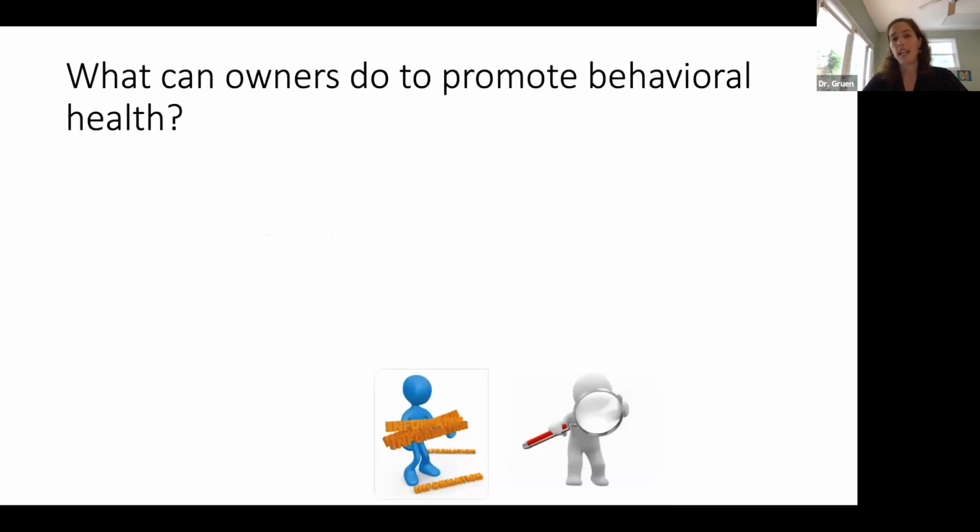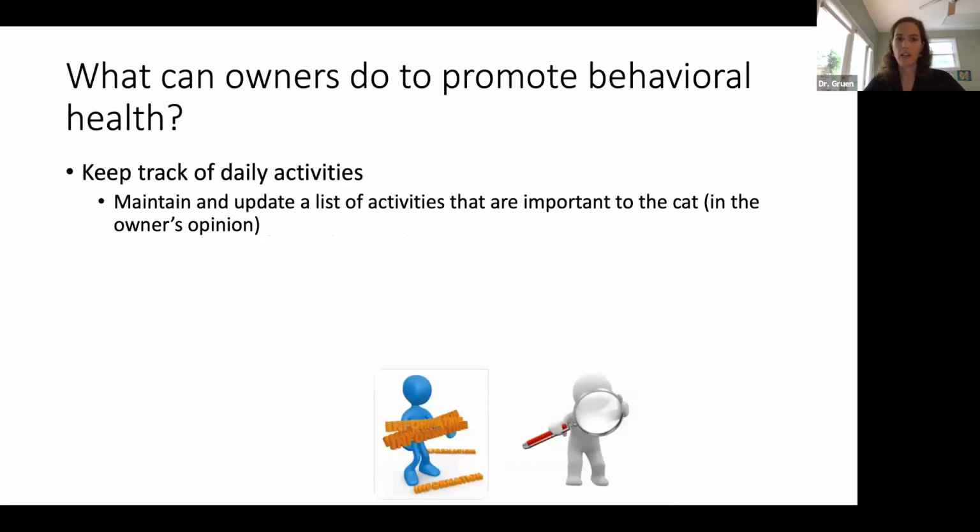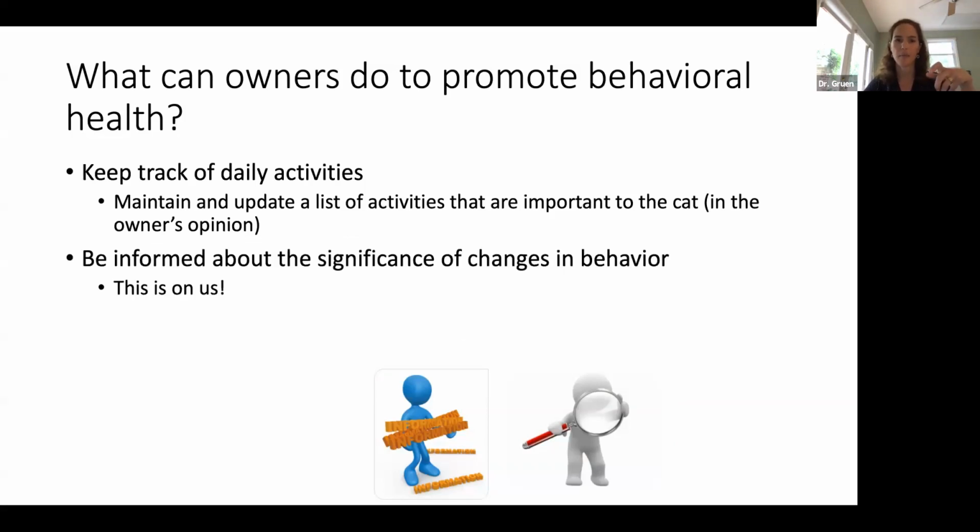And we really want to engage our owners to promote behavioral health. I love owners to keep track of the daily activities that they think are important for their cat, because those will be different for many different cats. But if they can maintain and update that list of activities, that can help them notice subtle changes, because a lot of these changes are really subtle until they're not. Right? So they change gradually over time. And at some point, people will notice that their cat's no longer doing something, but they could have seen it much before if they had been looking for it and asking about it.